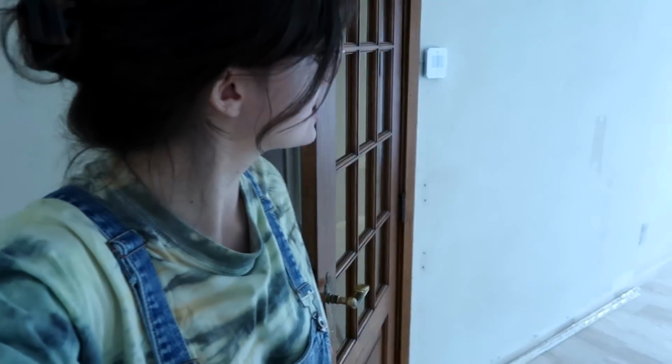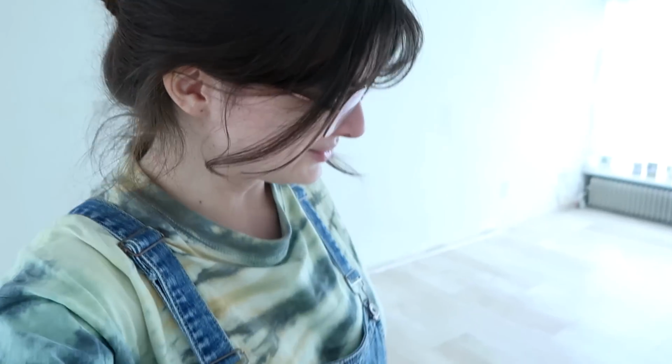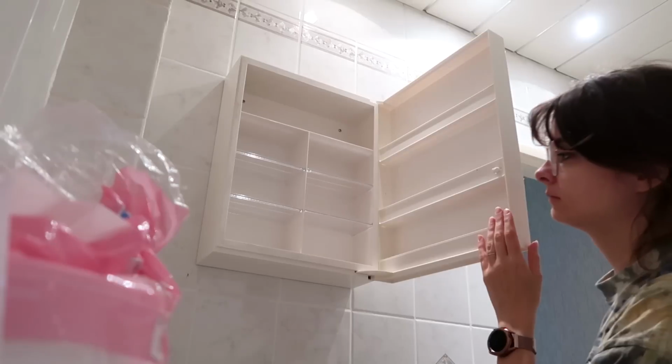I have some friends coming over in a bit to help out and bring over some tools, like bigger power tools. And then it's off to IKEA. So yeah, we're making good progress. I am really, really excited.